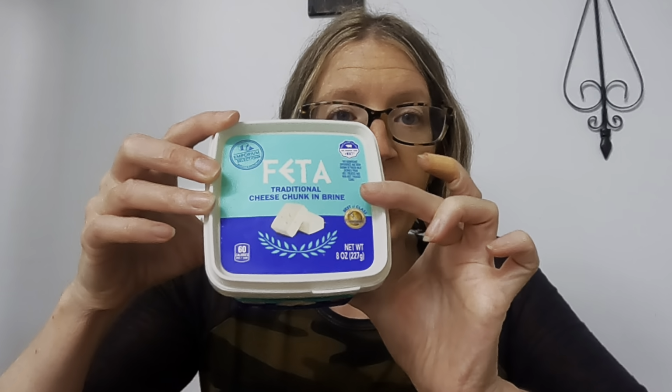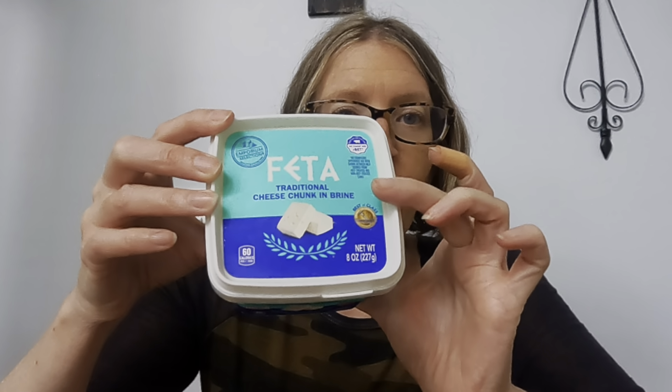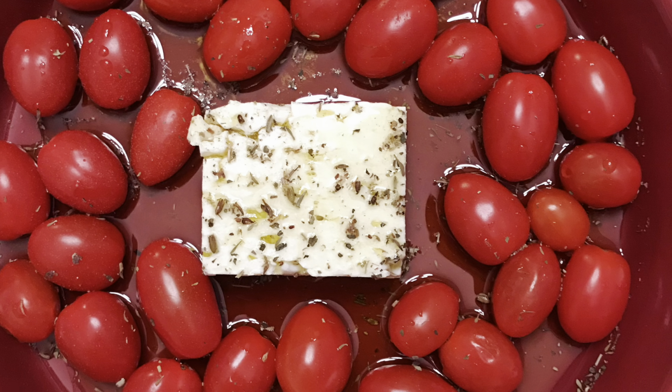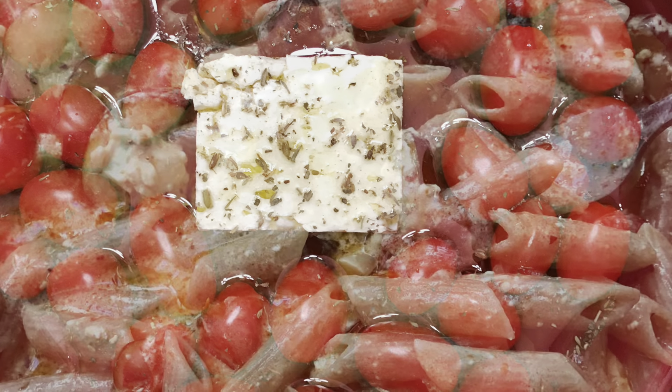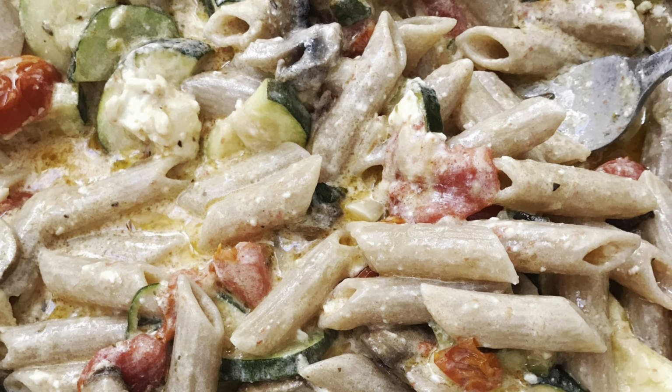Aldi has a fantastic cheese area. So some of my favorites, I love this feta cheese right here. This feta is really great with that delicious tomato feta pasta. I actually have a recipe for that in my blog. I add lots of veggies to it to make it healthier, so I will link that below so you can check it out. I love adding whole wheat pasta and fresh vegetables like zucchini and mushrooms to this baked feta pasta. It is absolutely delicious.